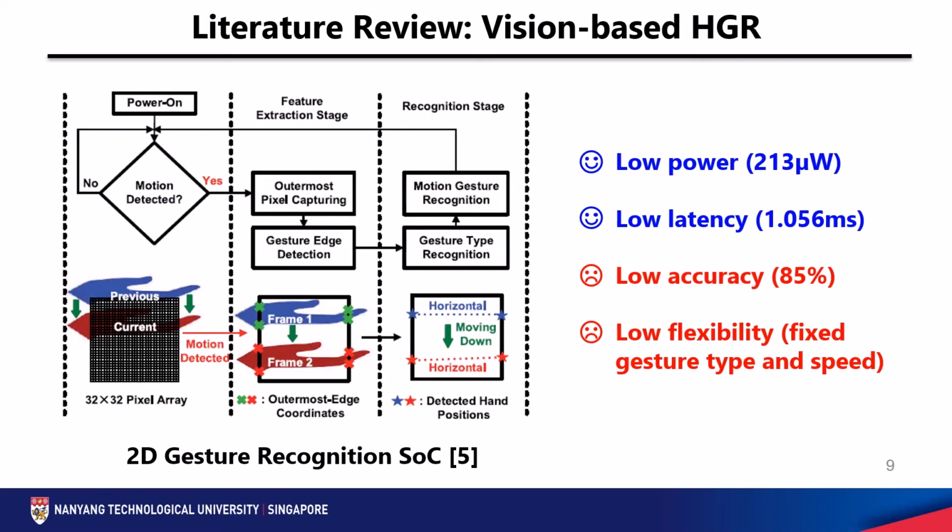The power-efficient HJR system with a grayscale on-chip sensor can recognize 24 dynamic gestures. It detects different motion only based on the outermost edge of each frame, like shown here. And therefore, the computational load and on-chip memory is dramatically reduced. So, the power and latency is dramatically reduced. However, this system requires hand moves with a fixed gesture type and speed, which limits the flexibility. Besides, the grayscale image-based algorithm is sensitive to the noise in the background, which compromises the accuracy of the system.